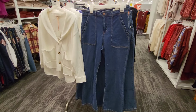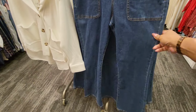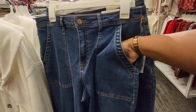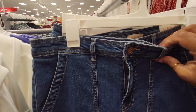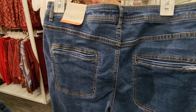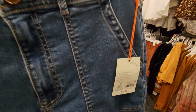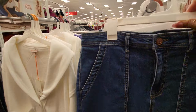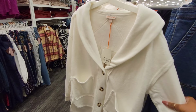Okay, and then take a look at this set. You have the flared jean, deep pockets. Pockets in the back, and they are $35.